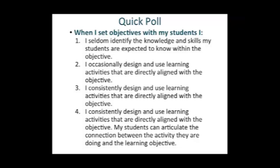I'd like you to very honestly answer this question. When I set objectives with my students, I, 1, seldom identify the knowledge and skills students are expected to know within the objective. 2, I occasionally design and use learning activities that are directly aligned with the objective. 3, I consistently design and use learning activities that are directly aligned with the objective. And 4, I consistently design and use learning activities that are directly aligned with the learning objective, and my students can articulate the connection between the activity they are doing and the learning objective. And I'll ask Carolyn to activate the poll now, and please vote.